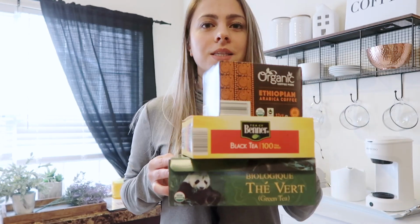Now that the bar nook is decorated, as you can see in the back, it is time to make it functional. We are going to use all of my favorite drinks to stock it up right now.